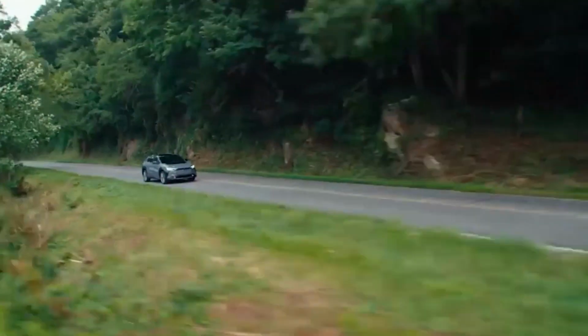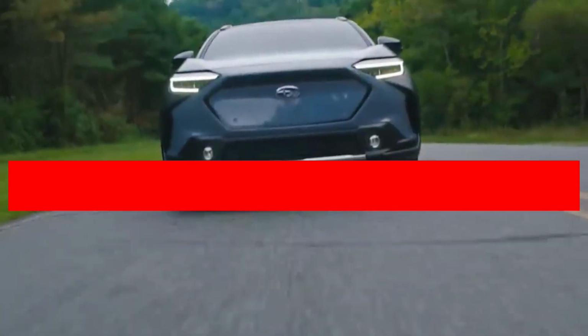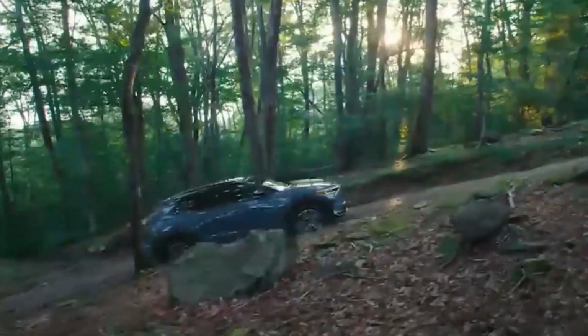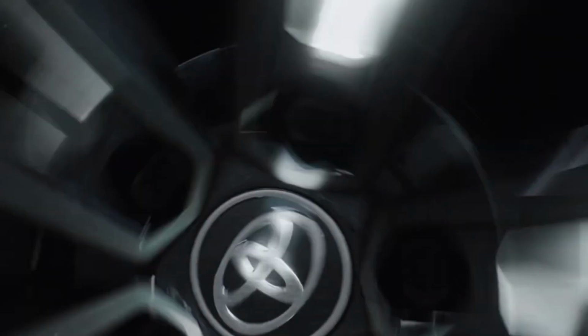The business has already shown off a lineup of all-electric vehicles, including a hatchback with a more traditional design and a bigger people carrier-style vehicle, as well as a handful of SUVs. Toyota has trademarked BZ with a number of numeral suffixes, and it has also registered the X variation in several situations, as we reported last year.